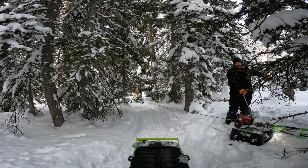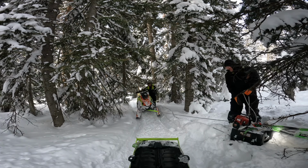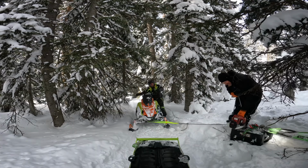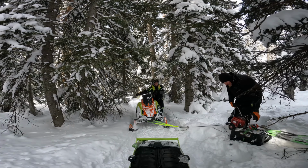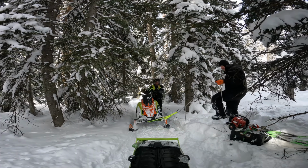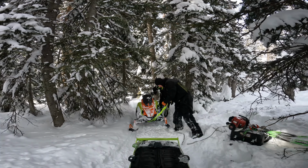So this is our capstan winch. With about 4 wraps wrapped around the spool, it pulls things right along at 33 feet per minute. It's not fast, but it gets it done. Yeah. Works for me. Works like it should.